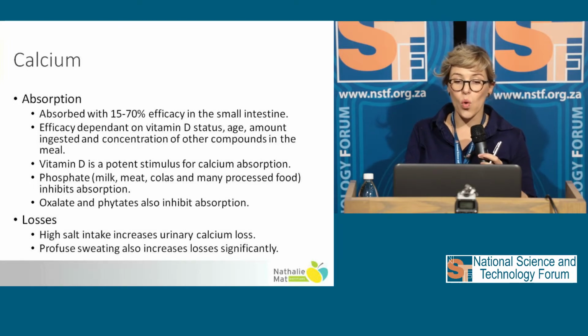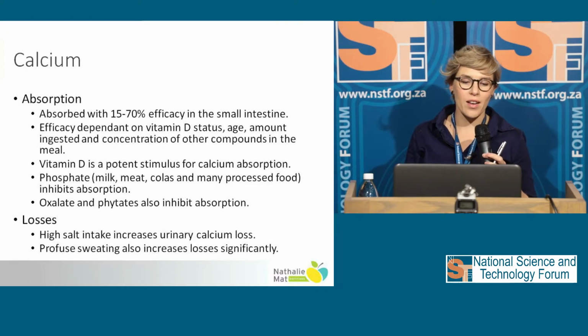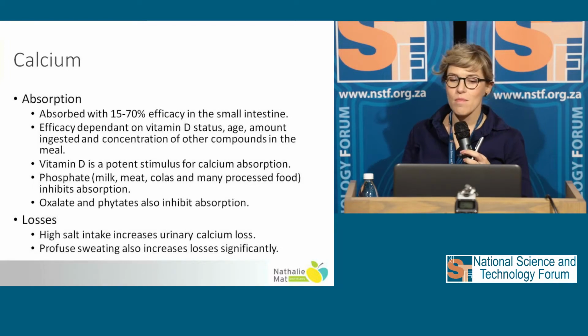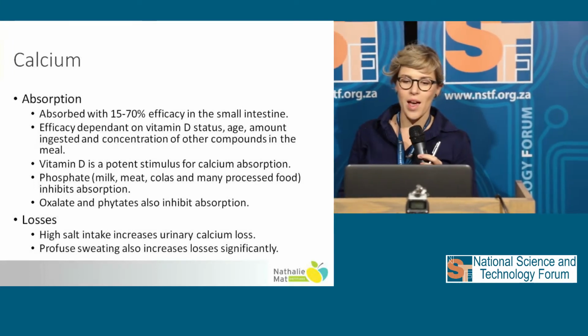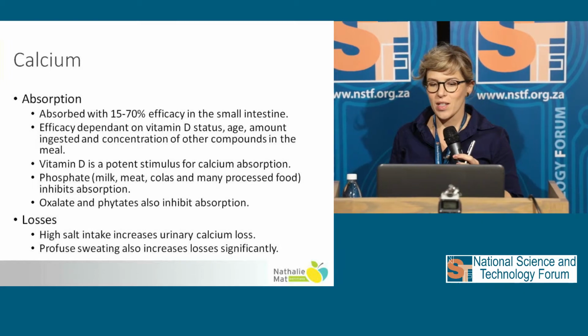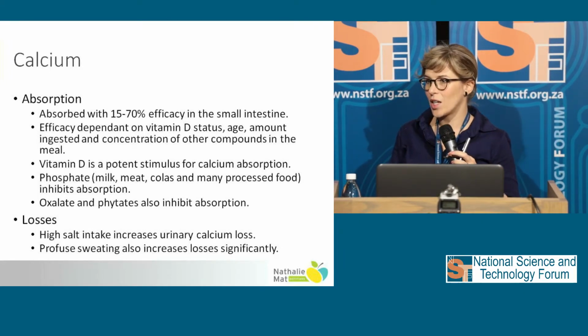Phosphates can inhibit the absorption of calcium, and this we find in milk, meat, colas, and many processed foods. And then oxalates and phytates also inhibit absorption. I don't know that anyone knows what an oxalate or a phytate is. Anyone know? There's a yes somewhere.